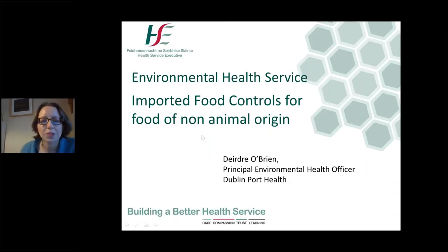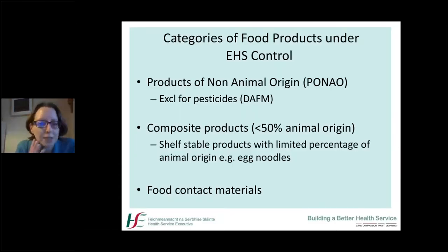The categories of foods that come under environmental health control are any product that is a food of non-animal origin, excluding pesticides, which Joe just discussed, because they go in under DAFM. Some composite products with less than 50% animal origin are not subject to increased controls at the moment unless they're listed, and then some food contact materials.